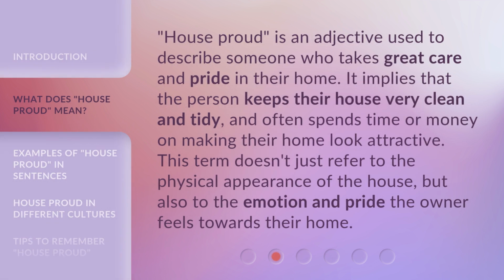House proud is an adjective used to describe someone who takes great care and pride in their home. It implies that the person keeps their house very clean and tidy, and often spends time or money on making their home look attractive. This term doesn't just refer to the physical appearance of the house, but also to the emotion and pride the owner feels towards their home.